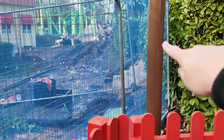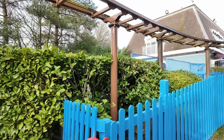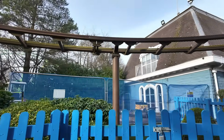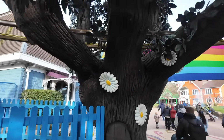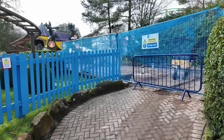Obviously, they've cut part of the hedge out there to put those in, so you can access it down this way. And yeah, the queue line is going to go all up here. The main bulk of the queue is going to be on that side, what was previously a terrace for Corner Coffee. So let's have a little look at what we can see. Yes, it's technically a CBeebies Land expansion here, because this was never part of the area before.